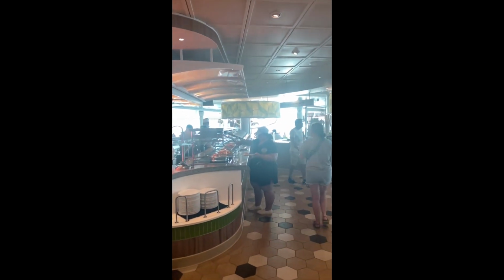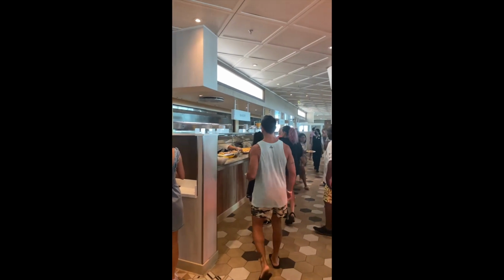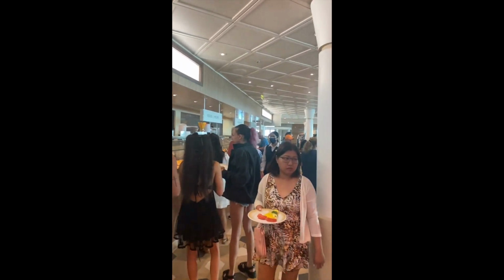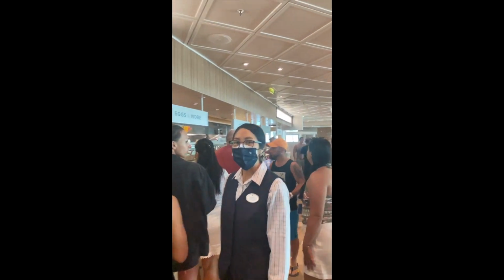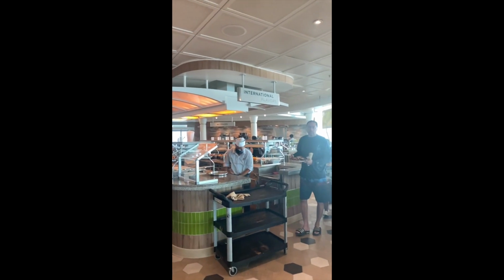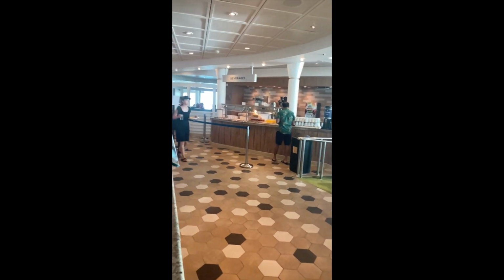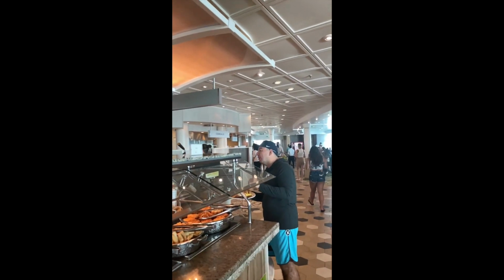Okay, good morning, everyone. This is just a sampling of our morning breakfast. As you can see, we have market carving, we have cereal, we have bakery, eggs and more favorites. We have all this food here. Now we have coming around to fruits. Then we have international flavors. Okay. More bakery, beverages, and it goes on and on. There's stations all along the side of the ship.